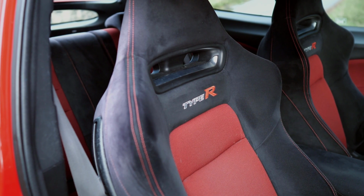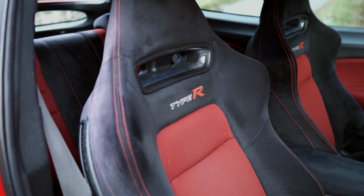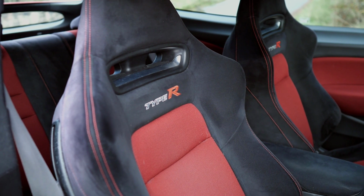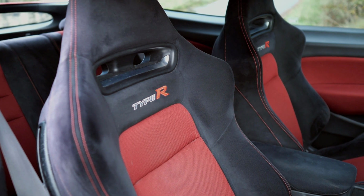If I can have one criticism jumping into this interior, it's the seats. Now, the seats themselves are fantastic, but it's the way that they're mounted. It's just an inch or two too high. It kind of feels like when you're a kid and you're playing one of those arcade games and you kind of sit on the machine rather than in it. It's a bit like that. Anyway, small gripe. Let's get on the move.